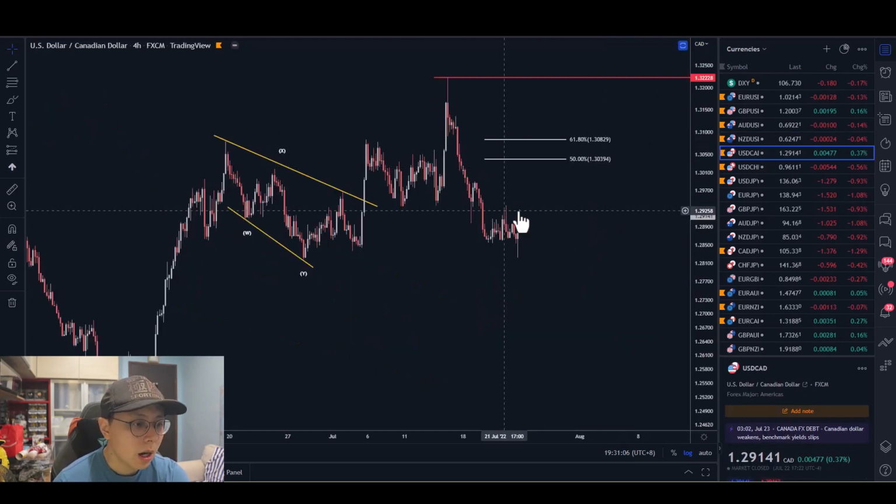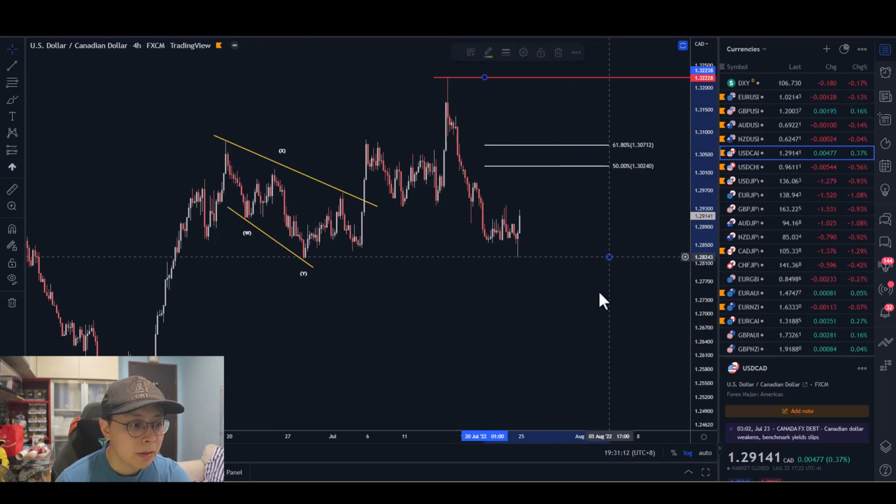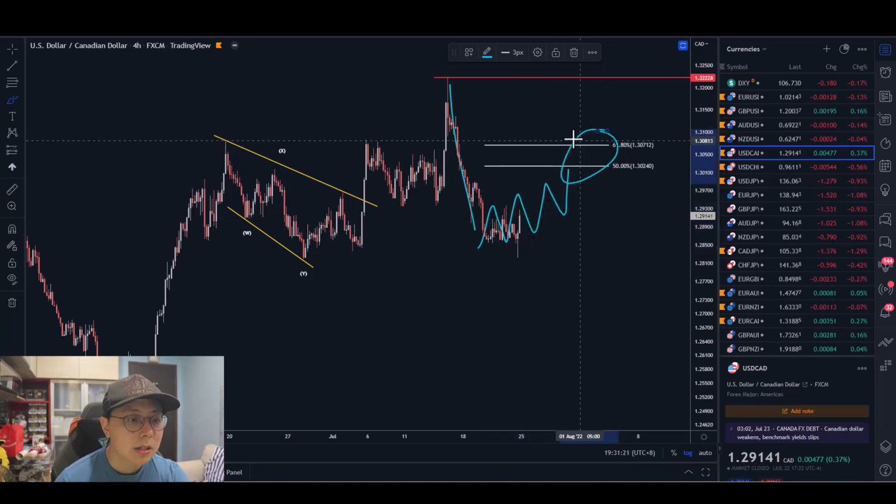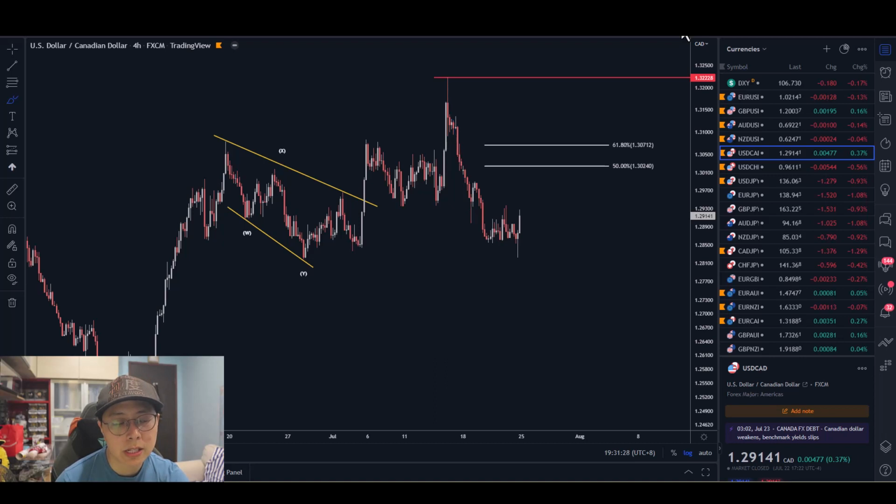Okay, next up we have dollar Canadian. I think dollar Canadian is also a very clear development and structure as of today. Okay, not only do we have this little push down, and of course if this does a bit more of a pullback towards the 50 and the 618, somewhere around 1.3020 to 1.3070, I think that's a very decent area to look for sell.